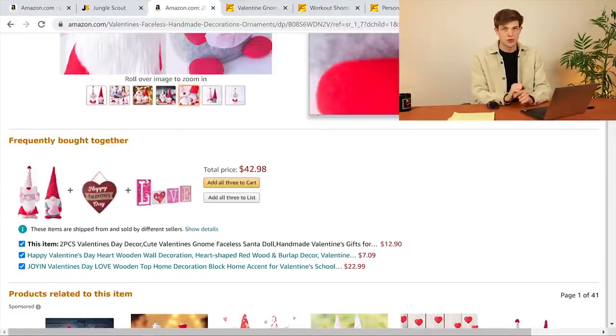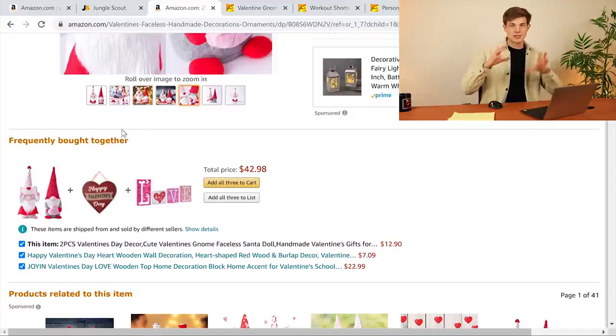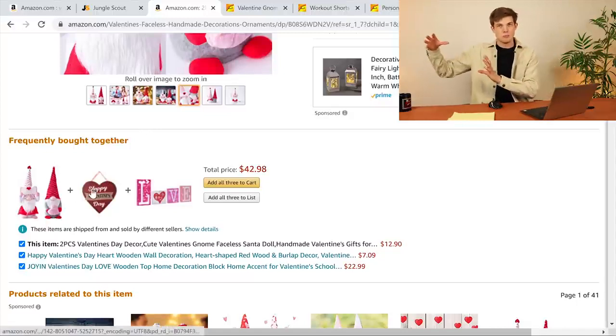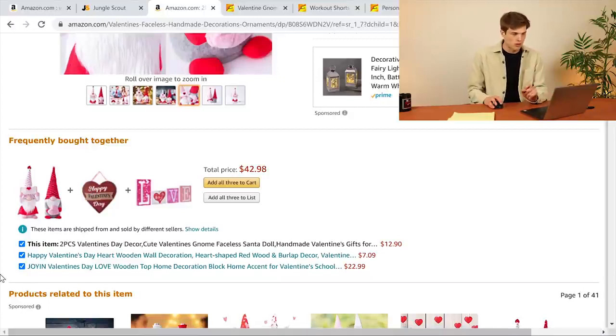Now, I want to show you another cool thing that we can do that most people don't tell you, which is when you scroll down and you look at this frequently bought together tab, this can be some secret sauce here, okay? Because what we can do is look at the items that are bought together, and we can actually end up creating a separate listing that has both of those bundled together, which can save people a lot of money, right? So what if we end up selling a product that has both gnomes and whatever this thing is? It looks like it's a Happy Valentine's Day heart wooden wall decoration, right?